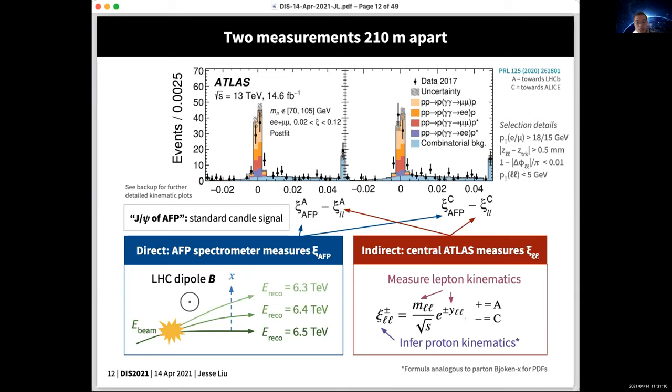On the other hand, you can also make these measurements in the central detector. So this is a bit like the Bjorken-x formula. You measure the dilepton invariant mass and the rapidity, and the sign tells you in which direction it should go. And you can infer the fractional energy loss the proton must have had just by momentum conservation.